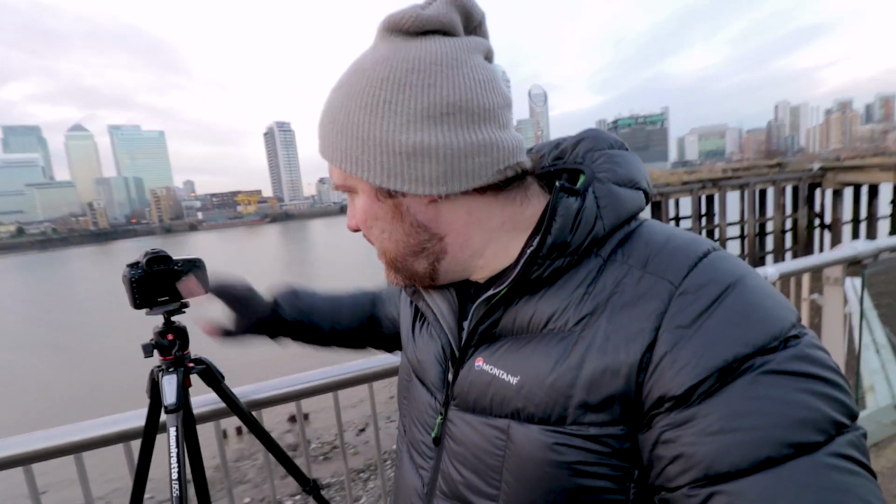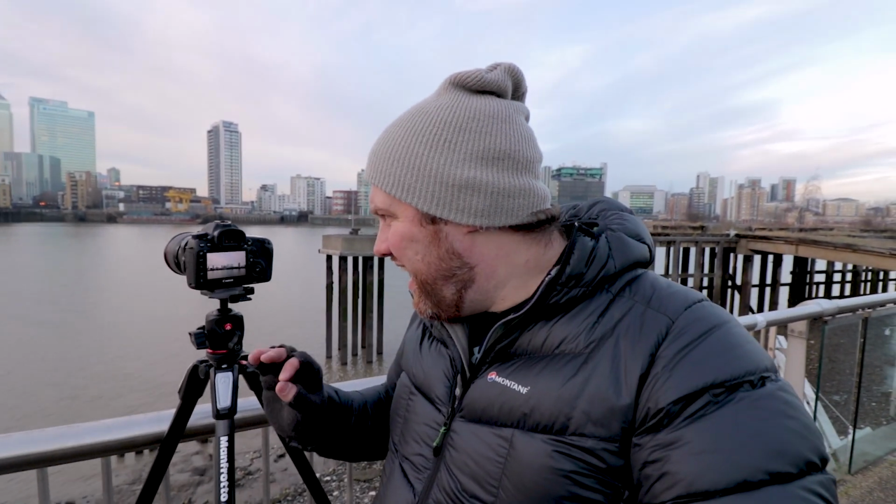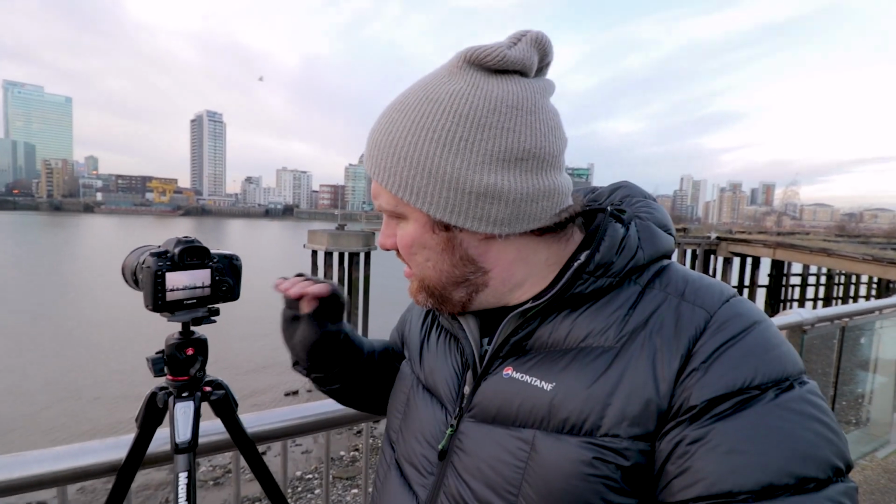Just finished shooting that, and that's a 6 minute and 50 second image, and it is looking absolutely beautiful with just a few flecks of colour starting to come into it and a perfectly smooth River Thames. I'm actually pretty excited about that image.